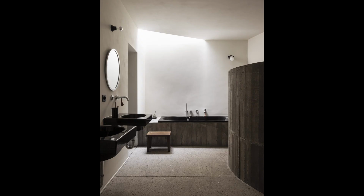It's a room that invites you to slow down and indulge in a moment of self-care. The raw beauty of the materials creates a sense of peace and serenity that is hard to find in more traditional bathroom designs.